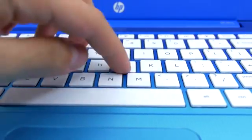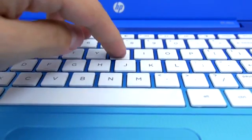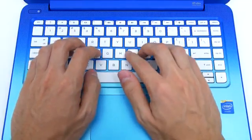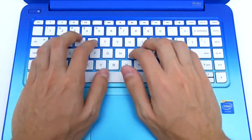The keys are nice and big with a very clicky feel, and they are really easy to type on with great feedback. The only issue I have is that the backspace button is a bit far, which forces me to reach a little more for each key press, which really isn't a big deal.